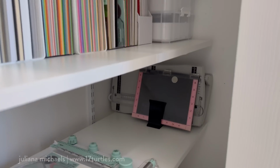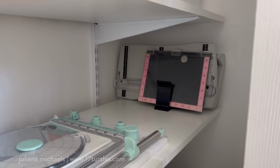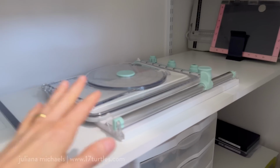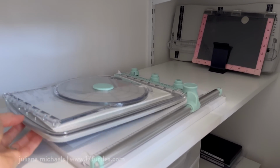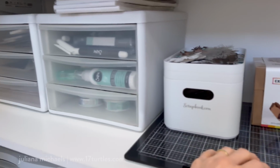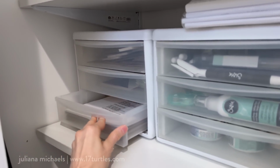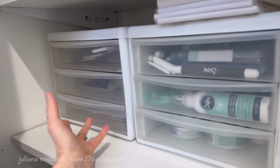And then down below here, I've got some of my extra tools that I don't use super often, but it is nice to have extra paper trimmers and stamping platforms sometimes, so I have those there in the corner. And then I have my Sizzix stamping tools here and scoring board there. And then over here I've got some more of my Sizzix supplies, and then over here I've got all of my chipboard, different weights and thicknesses in that, and scraps of chipboard. So if I ever need that.